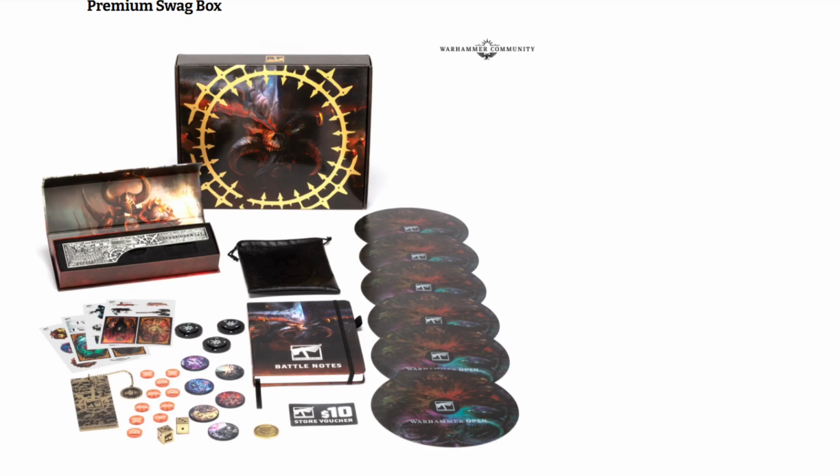Always nice to have some unique, cool stuff. Always nice to have a little token or memento from a tournament you went to, a good time you had. But realistically, for me, the most valuable thing is the memories, the experience. And then, of course, if you can take home a cool trophy or best in faction. So let me know what you think. Are you impressed by swag? Have you been let down by swag in the past? Always like to hear back from you guys in the comments.